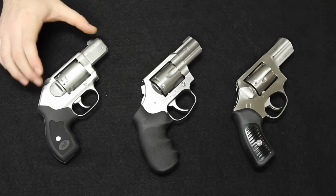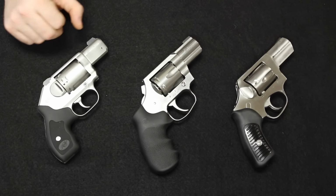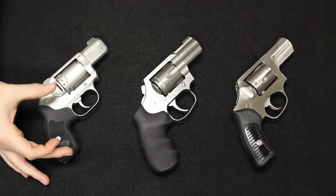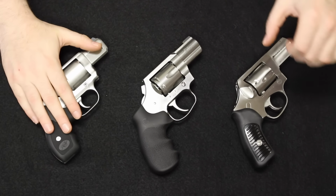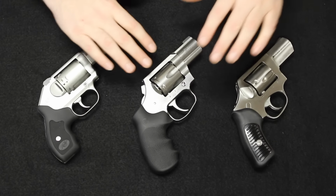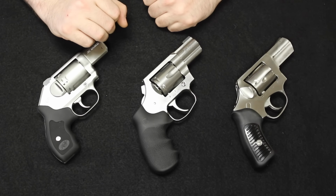The Kimber K6S also does have a 2-inch barrel. It does have an overall length of 5¾ inches with a height of 5 inches. So the Kimber and the Ruger are about the same height. The Kimber being the shortest of the three, and the Colt King Cobra being the overall largest package.